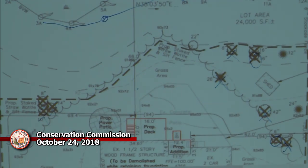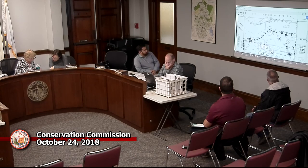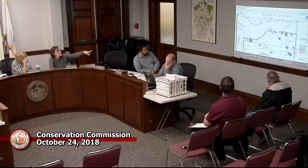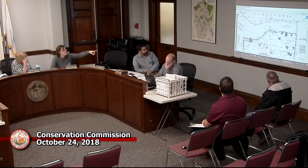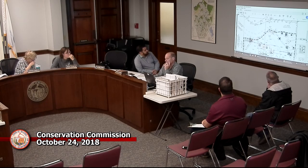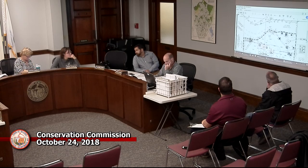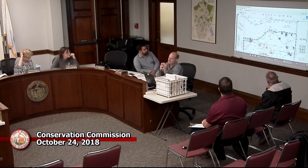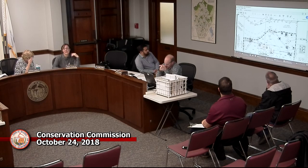Where does the 92 contour go near the back left corner of the erosion control line? Do you see the gray 92? And then what happens to the 92? I don't know where it goes from there. Because we're talking about grading. That's beyond the work zone, though. Yeah, I'm just trying to figure out how close the 94 contour gets to the 92 around that erosion control line.